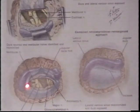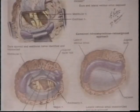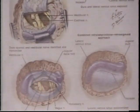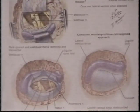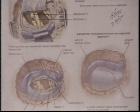Here you can see a picture of a transected vestibular nerve in the right ear. During this procedure, we preserve the hearing nerve and the facial nerve and all the other nerves, cranial nerves. This operation we have done in over 250 patients.